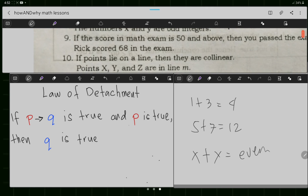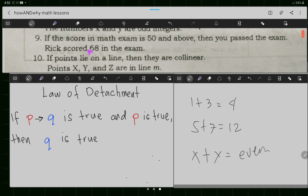Number 9. If the score in math exam is 50 and above, then you pass the exam. Okay, so dito, Rick scored 68 in the exam. So therefore, Rick passed the exam.